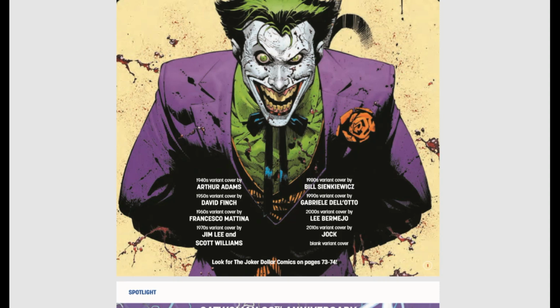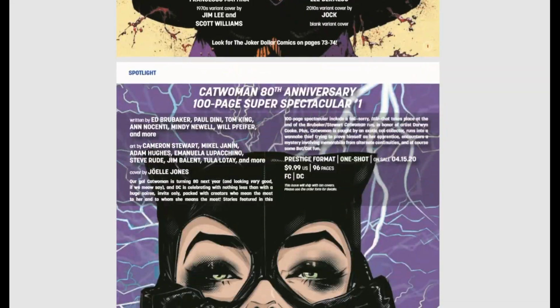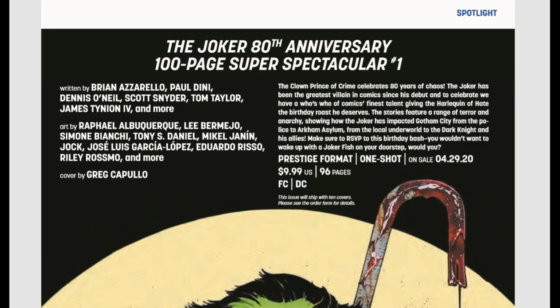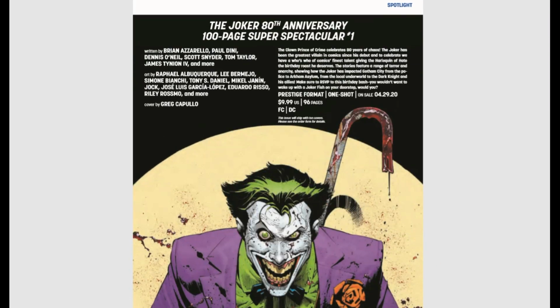So what do we got here? That's 1, 2, 3, 4, 5, 6, 7, 8, 9 different covers. I am sure they are going to be $10 a piece. There you go, $100. Oh, I'm sorry. There's a regular cover by Greg Capullo. So you're looking at $100 and taxes and shipping and whatever else.